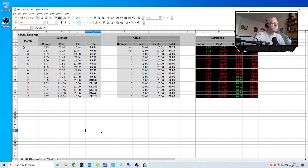So you can see month 1 you're expecting to get 0.25 terabytes of storage, and that's what you should get paid. In total 24, but obviously the held amount of 18 and the residual 6 available to go into your pot for eventual payout. So what I've done is I've put where the system is at the moment, and we can see how it's doing. And at first glance it seems to be doing a lot better than I was expecting.